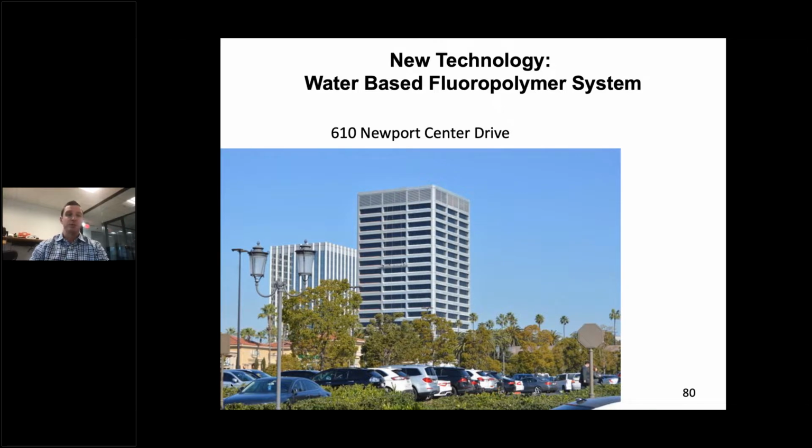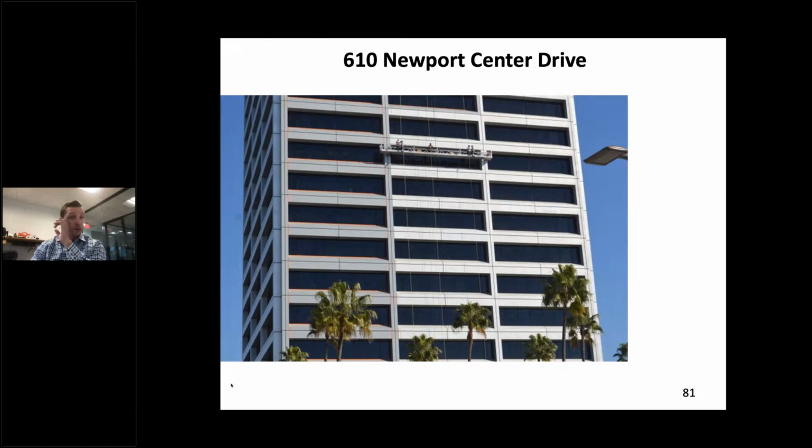So this particular example is one of the first metal structures that was done in this product system, 610 Newport Center Drive in Newport Beach, California. Fully occupied structure, primarily law firms and attorneys were in this structure, not a single complaint or shutdown of operations, which for us is a phenomenal feat because normally odors are a major issue in the installation during these projects. And so here's some of the work in progress.